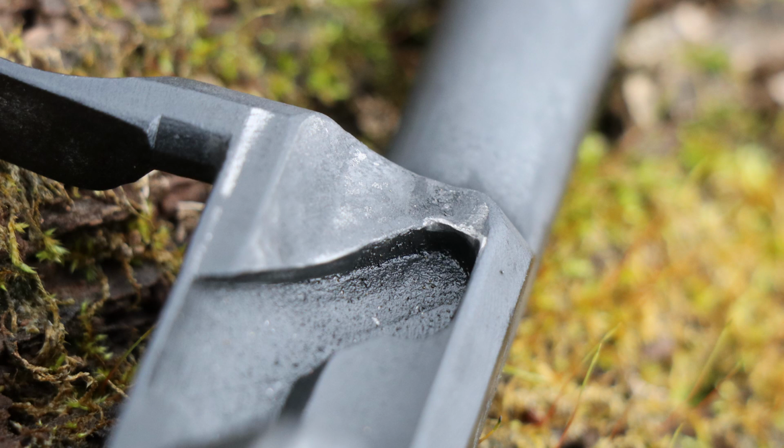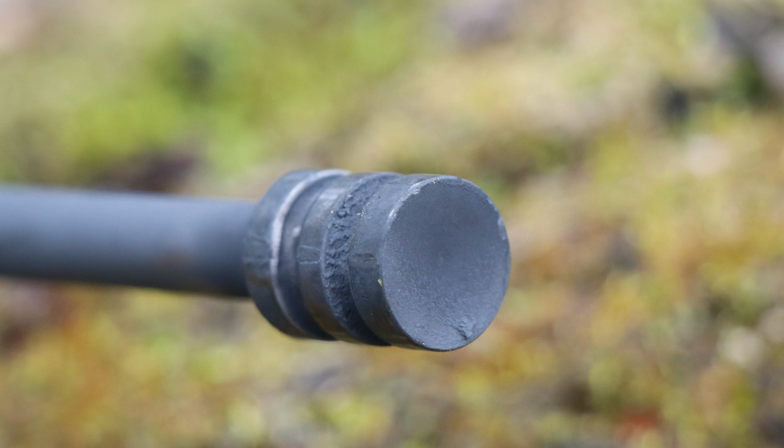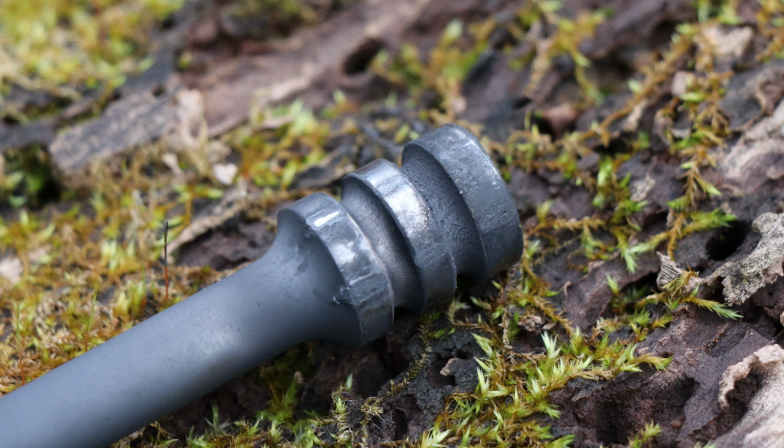The piston is wobbling a little bit, not that much of a deal, and the piston head is looking perfectly fine. No deformations on the shape of the piston head, which absolutely this is what we want to have. Let's have a quick look at the bolt. The firing pin is spring loaded. That spring is still holding up.